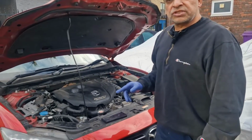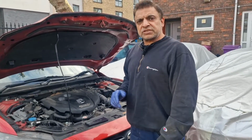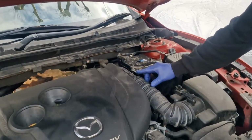engine diesel. It's got a problem that when you're driving along at about 70 miles an hour, the engine management light comes on with loads of fault codes, but the actual fault is to do with the turbocharger. This car's got a two-stage turbo in it, a low pressure and a high pressure side. And I think we've got the problem with the low pressure side, where it's got the actuator somewhere down there. We're going to be looking at that in a little while.